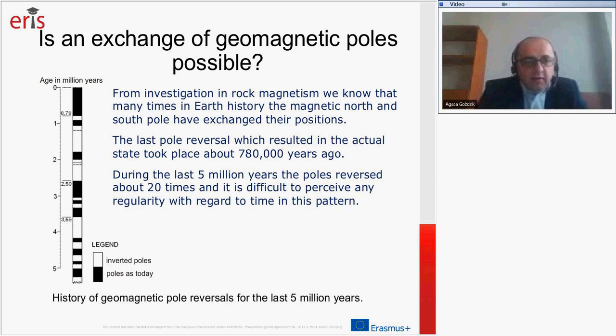This is very interesting. It's possible that geomagnetic poles can exchange their position, that our north magnetic pole becomes a south magnetic pole, and the south magnetic pole becomes a north magnetic pole. Yes. Unfortunately, it's possible. In history, we measured this in rock. So, from investigation in rock magnetism, we know that many times in Earth history, the north and south magnetic poles changed their positions.